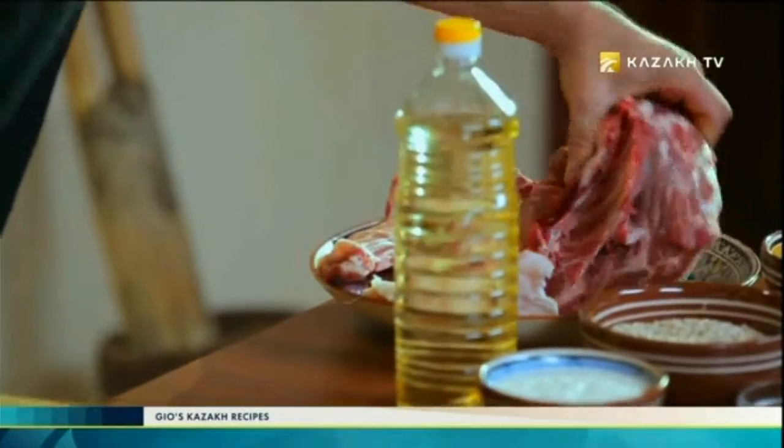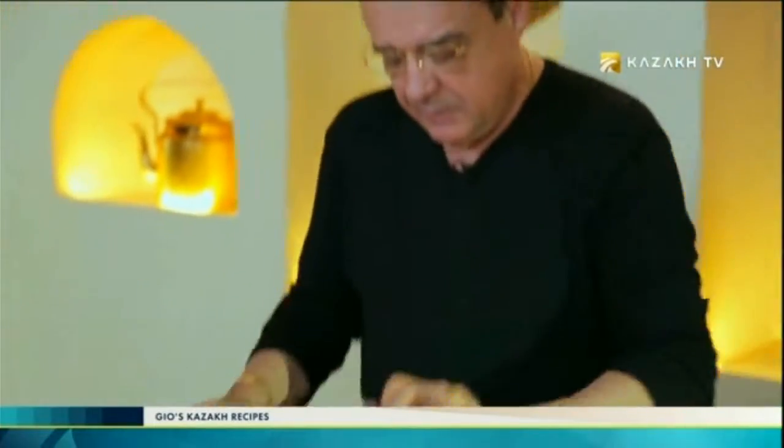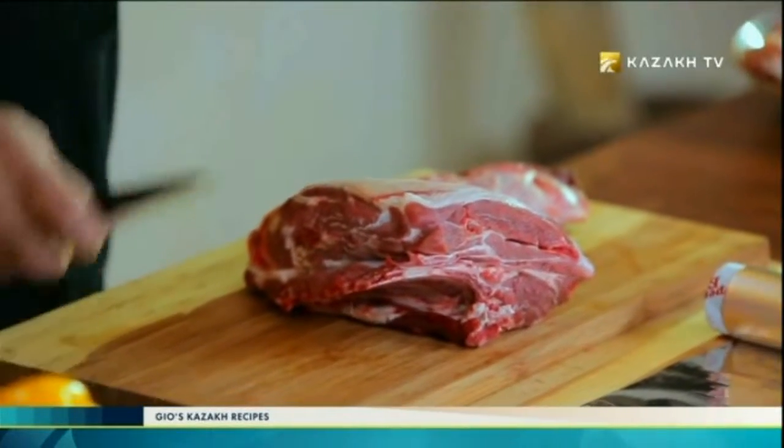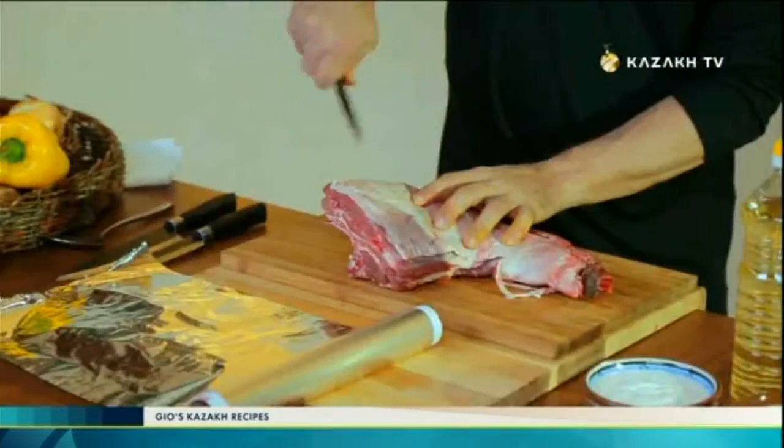We will cook it in tandir. So, it will just create the same atmosphere like it was under the ground. So, now, let's do our preparation. Before this, I would like to do some cuts in the piece of meat, because we will make the spice get inside.